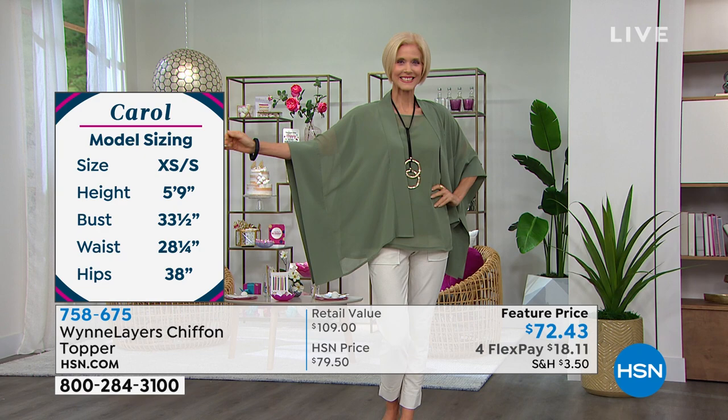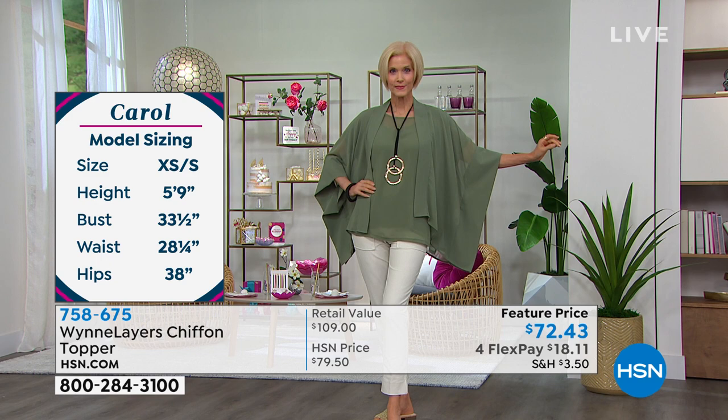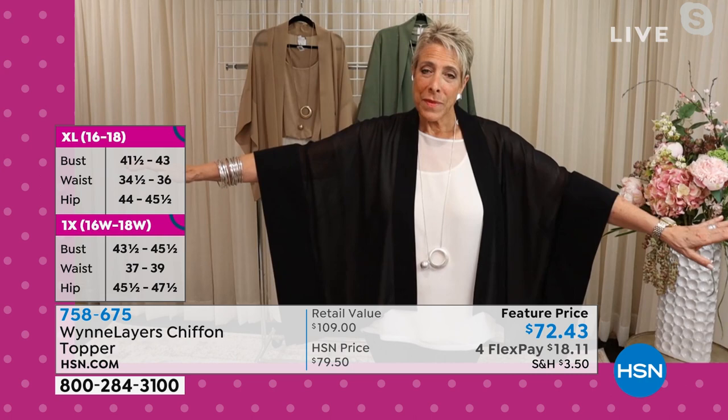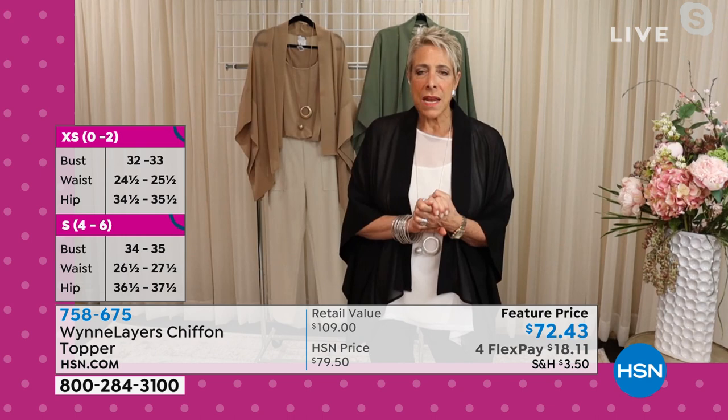But it is such a simple, elegant piece. Now, let's talk about all the places you can wear it. Over a dress, with a pencil skirt, with jeans, over your bathing suit. Wear it absolutely everywhere and anywhere. Here's all it'll do. It'll give you coverage on your arms. It'll make you feel elegant. It's got sophistication, but it is so comfy. So you get comfort, you get elegance, you get coverage.